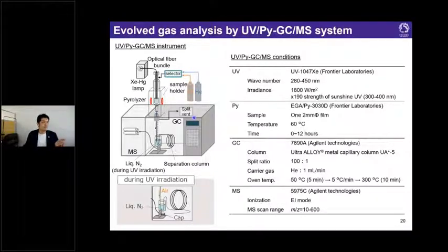Furthermore, it facilitates the simultaneous UV irradiation of the samples in the pyrolyzer, and the in-situ analysis of the gases evolved during UV irradiation using GC/MS. So in this work, I employed this system to identify the gases evolved during UV irradiation of the EVA encapsulant.